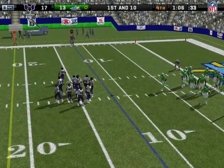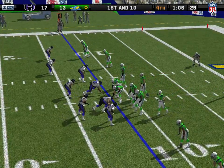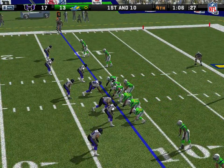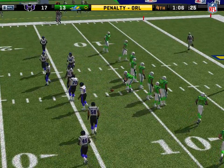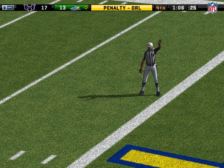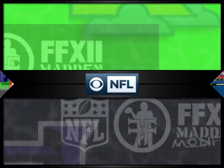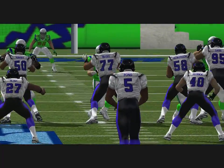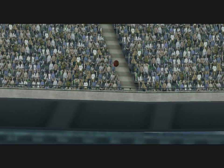First and 10. Ball on the 11-yard line. Here we go. Set. Let's go, D. Might have been early movement. False start on the offense. Number 82 was flagged for the false start. Still first down. False starts are kind of frustrating because they're really easily avoided by just maintaining focus.